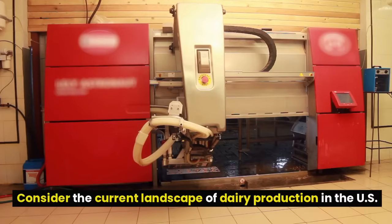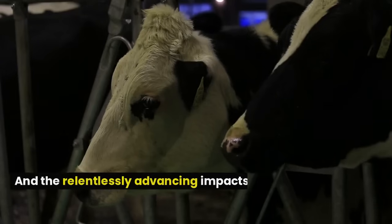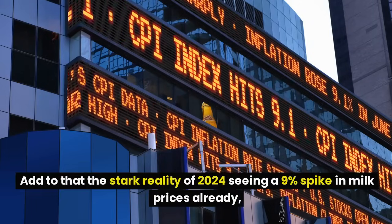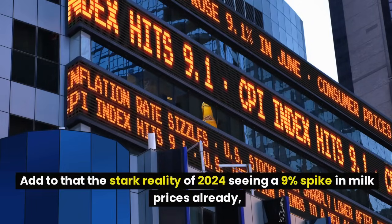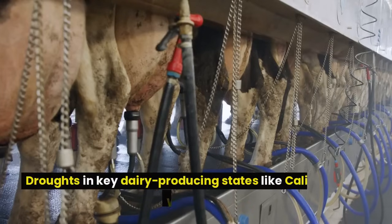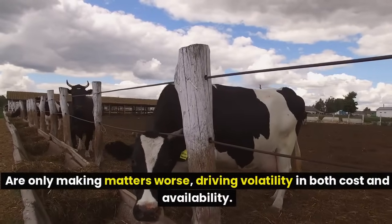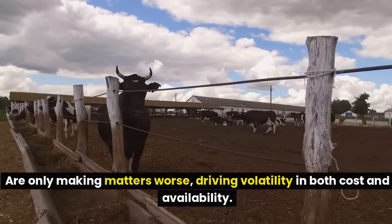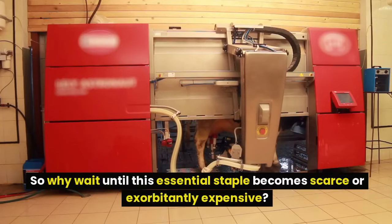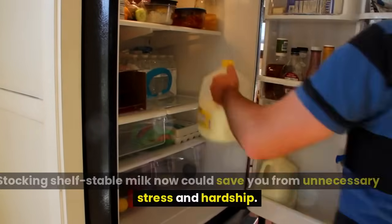Consider the current landscape of dairy production in the U.S.: rising feed costs, labor shortages, and the relentlessly advancing impacts of climate change are taking their toll. Add to that the stark reality of 2024, seeing a 9% spike in milk prices already, and that number looks unlikely to stabilize. Droughts in key dairy-producing states like California and Wisconsin are only making matters worse, driving volatility in both cost and availability. So why wait until this essential staple becomes scarce or exorbitantly expensive? Stocking shelf-stable milk now could save you from unnecessary stress and hardship.